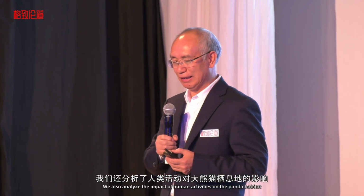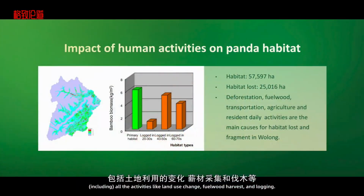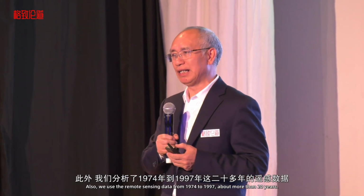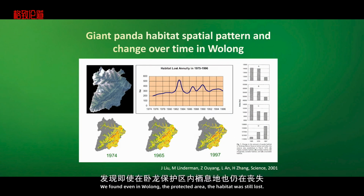We also analyzed the impact of human activities on pandas, such as land use change, fuelwood harvest, and logging. In Wolong, the total potential habitat is about 57,000 hectares, but human activities caused about half of it to be lost. Also, we used remote sensing data from 1974 to 1997, more than 20 years. We found that even in Wolong, the protected area, the habitat was still being lost.